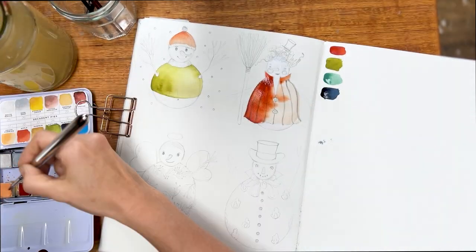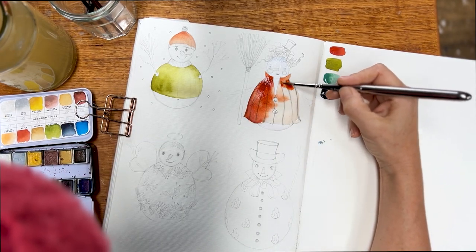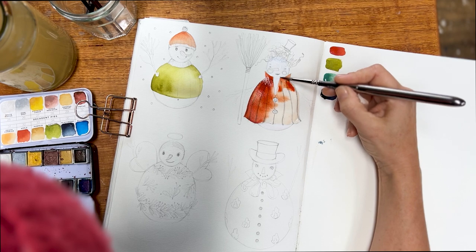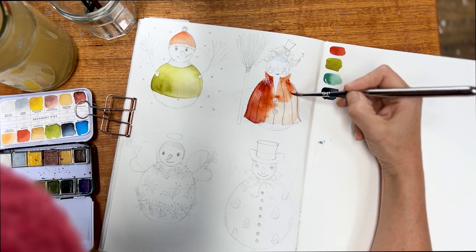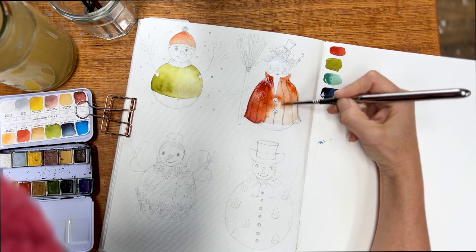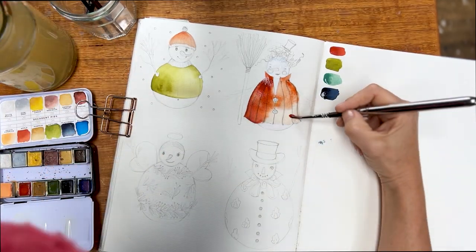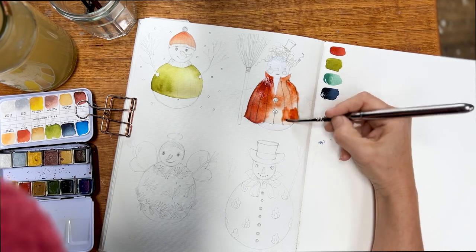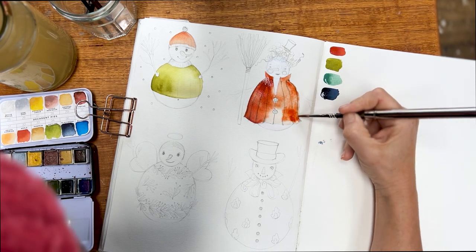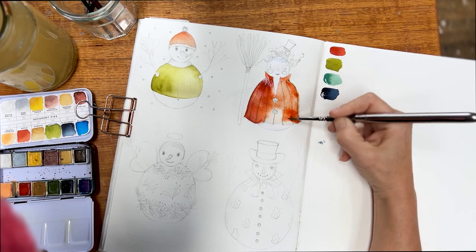bodies. All right, now I am painting the cape in this beautiful apple shade. And I'm just doing layer upon layer of this deep red pigment that is so pretty. It's so pretty. I think these make great Christmas colors, actually. The apple and the key lime and the blackberry as well.